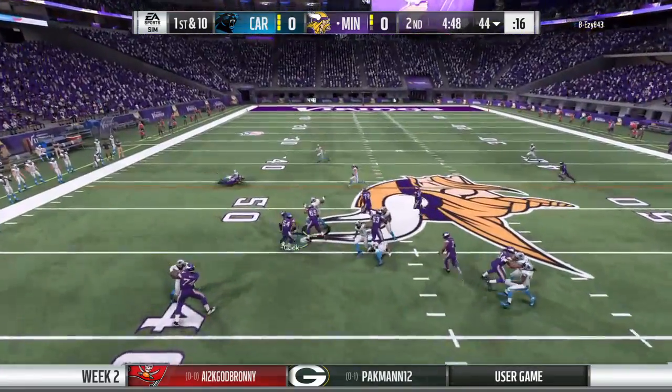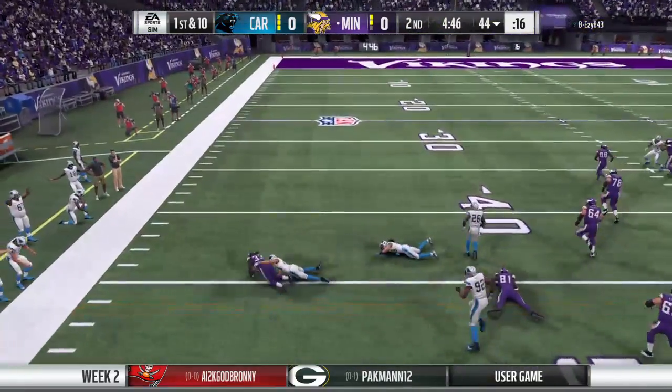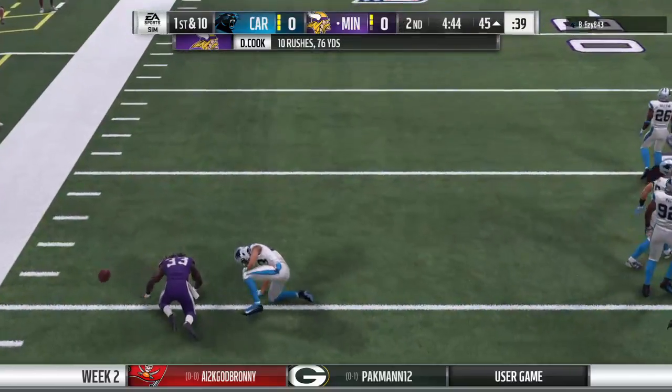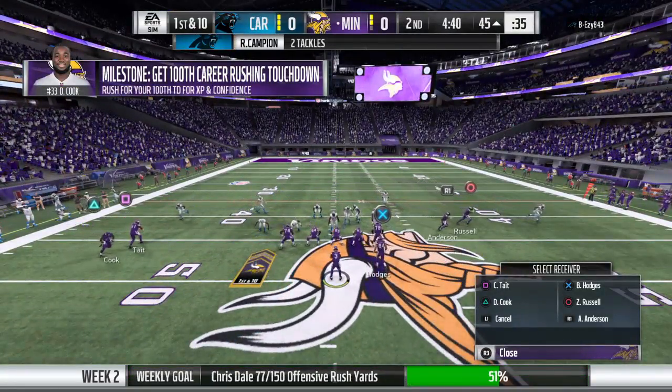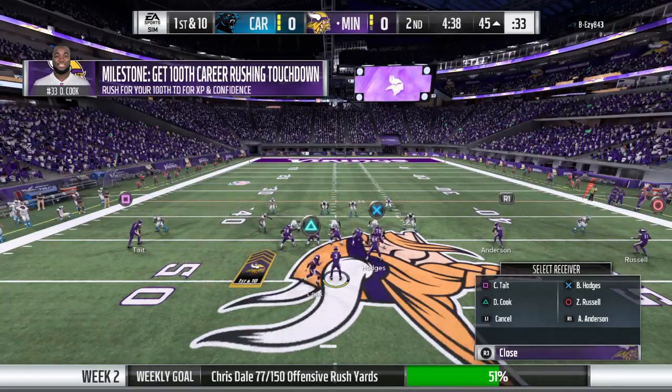A 10th carry in the game for Cook. And he'll be taken down across the 50 at the 45 in enemy territory. 11 more yards that go around, a first down as well.